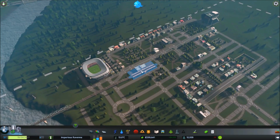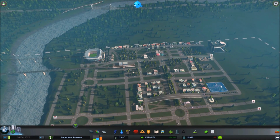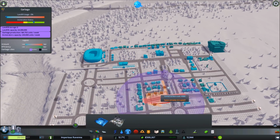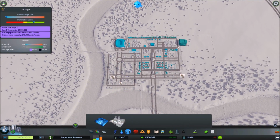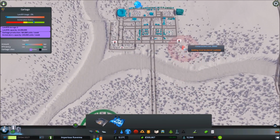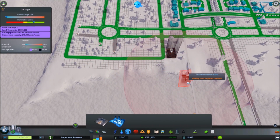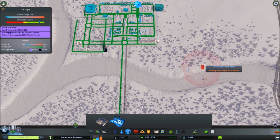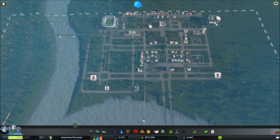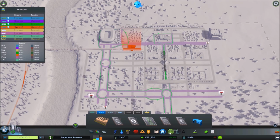And since we're over here, let's sneak a peek at the services again. So I think the only one we were actually missing was the death care. Power is good, water's good. Garbage, that's going to be an issue up here. It's going to be temporary. I'm just going to put that here just for the moment, but I'm going to put a little side area for that. But we'll worry about that in a second. And I think that's pretty much it.